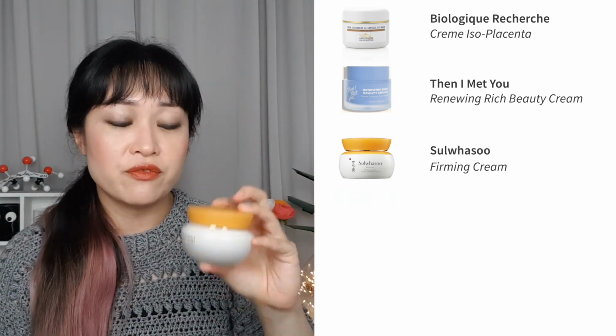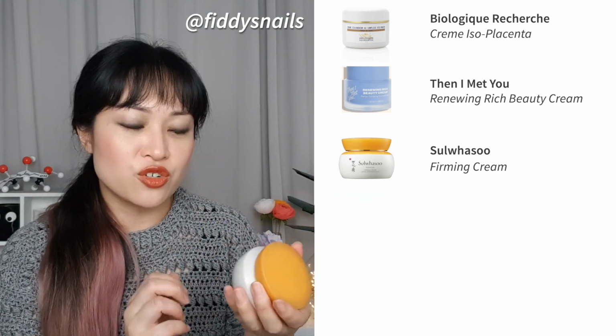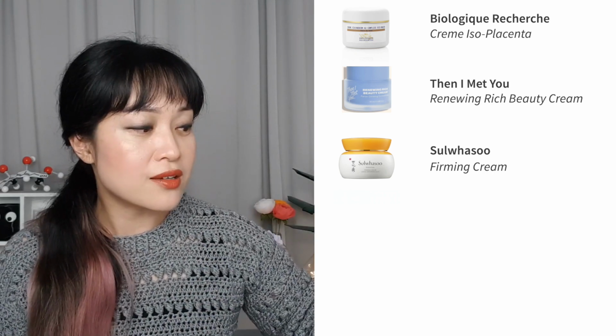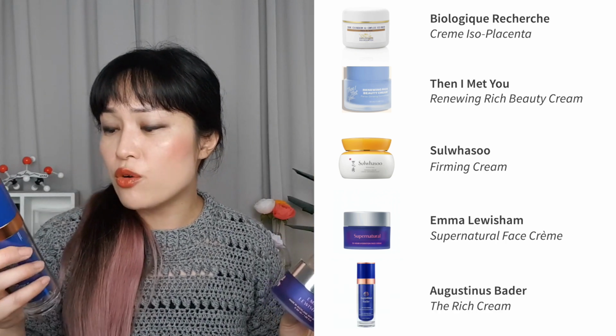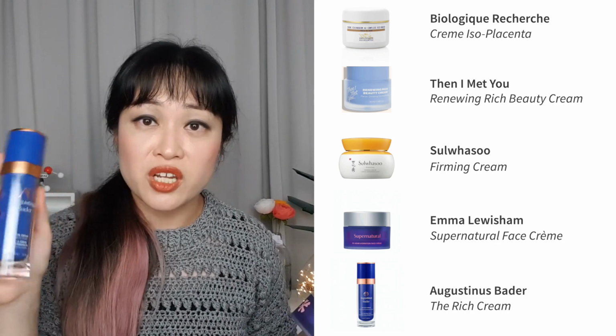This is a favorite brand of Fitty Snail's that I've been influenced by. Jude talks about this all the time, so I thought I'd try some of their products. There's also the Emma Lewisham Supernatural Cream, which I really like, and the Augustina Sparta Cream, which I think I just keep seeing in lots of beauty magazines.